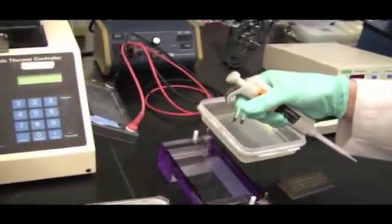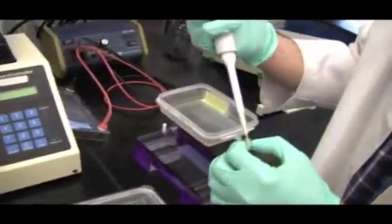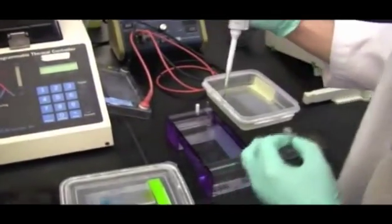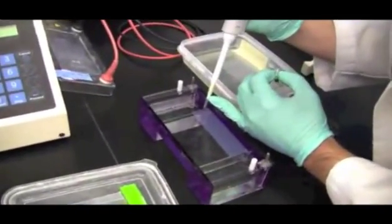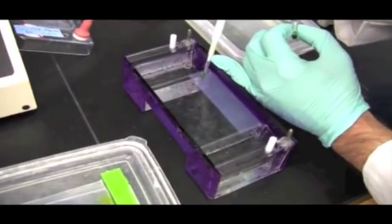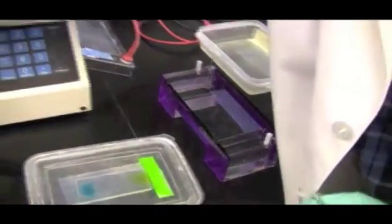So again, this is a PCR I did, or this is a reaction I did from this machine earlier today. I'm going to load it in this gel. Need more than that. Okay, you guys will be able to see this. There we go. There's one lane right there. New tip. Next one right down here.